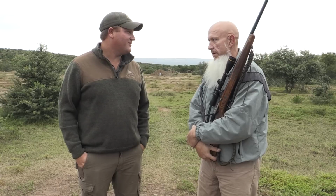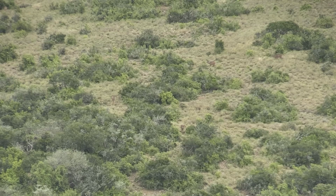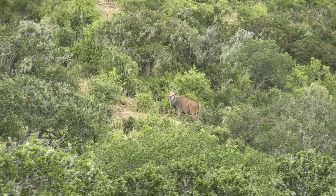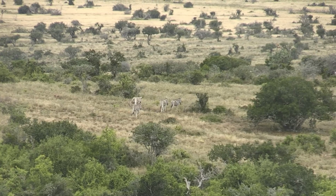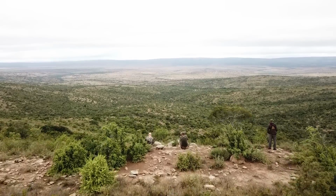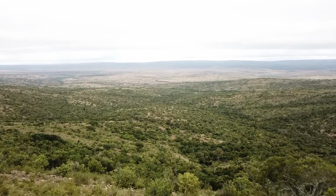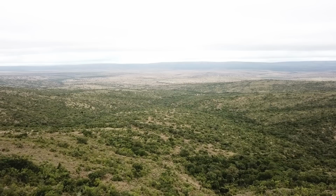Cool. So you shot very well at the range, you put a shot in the bullseye, and we need nothing more for the confidence. Yeah. Cool. I'm sure we'll have a great hunt together again. You were here with us two years ago, and you took a number of great animals with us.